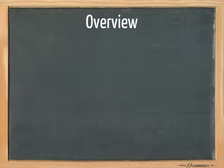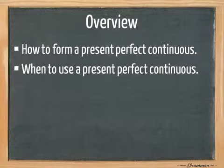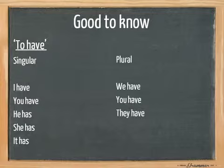In this tutorial, I'm going to show you how to form a present perfect continuous and when to use a present perfect continuous. But before we get started, it's good to know how to conjugate the verb to have. For the singular forms, I have, you have, he has, she has, it has. And for the plural forms, we have, you have, they have.